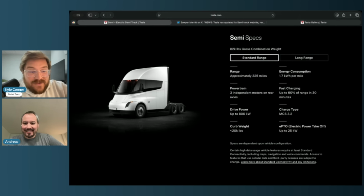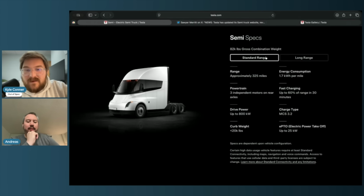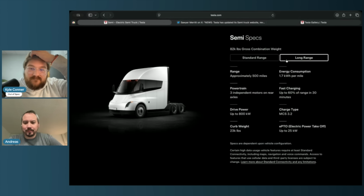Dude, there are 2 versions. Okay, now this I feel like would be an image they would update to the new one if they were going to do the new design. Wait, is the photo different on the long range? No, I checked. Same. Yeah, it's strange. Maybe they're still experimenting with the design.